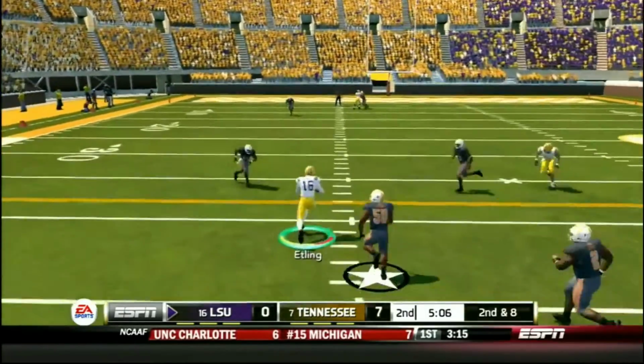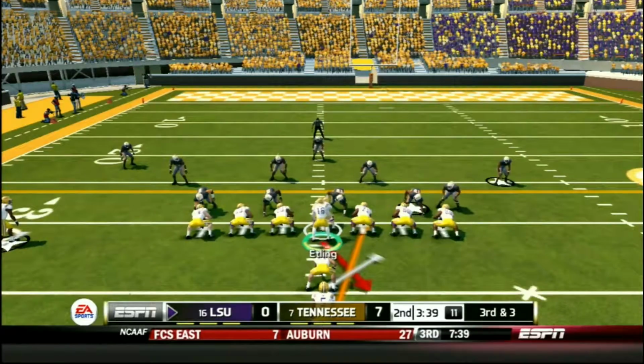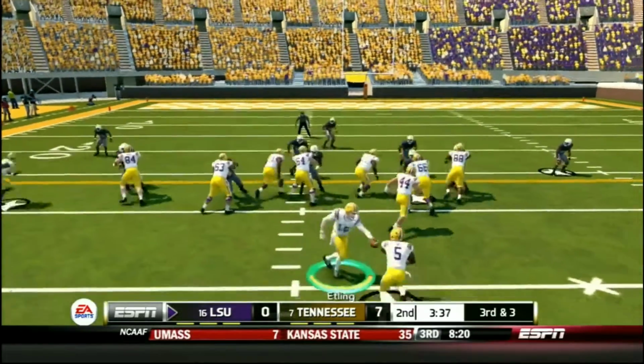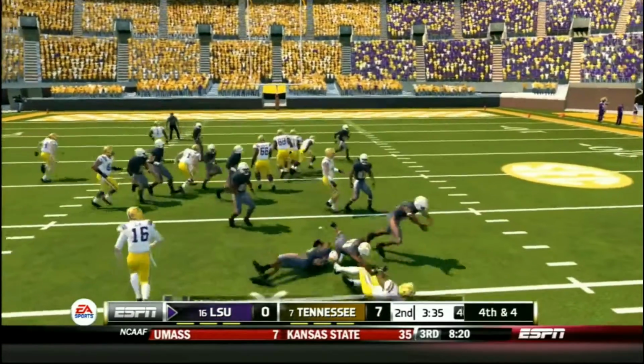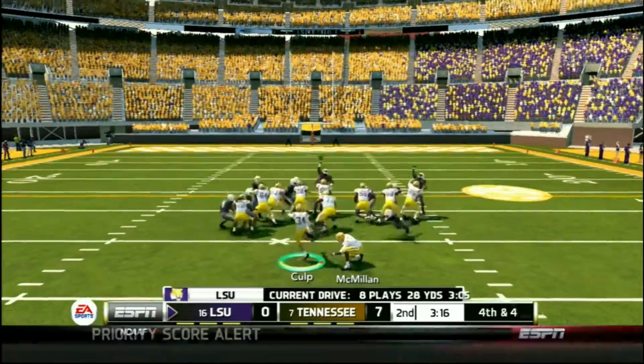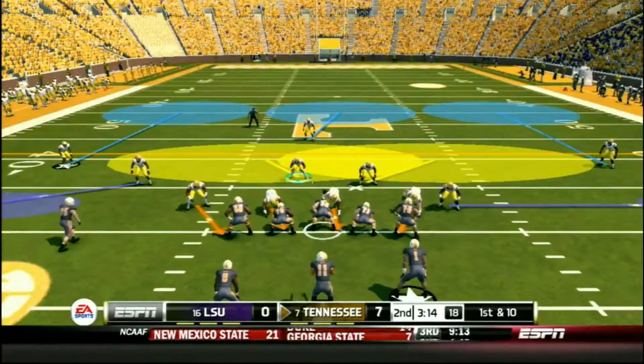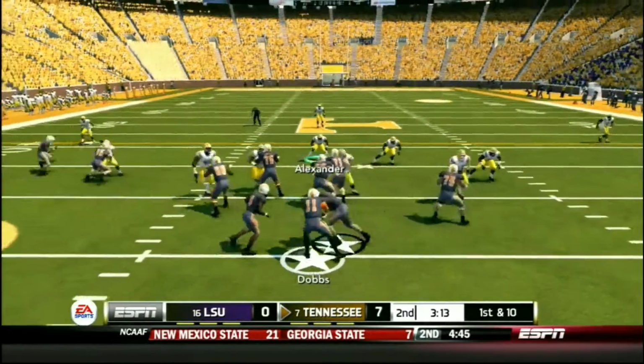He gets a lane, and he goes up the field for a solid run. Danny Etling trying to make some moves with his feet. And now Darius Geis gets the ball and gets pretty much shoved backwards. And now 4th down and 4. Culp tries a 48-yard field goal, and he misses this one. What is up with our freshman kicker?